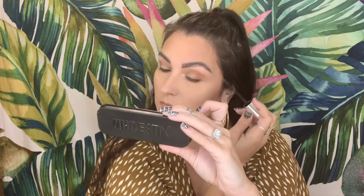Now I'm gonna set my brows. I'm probably gonna have to fill them in a little bit more. I usually do because the bottom of my brows is more sparse than the top. But I'm using ABH Clear Brow Gel. As you can see, I'm gonna need to fill in a little bit more after I put the gel through. I do this after setting spray because I feel like it holds better.